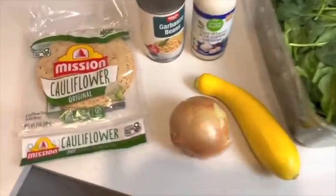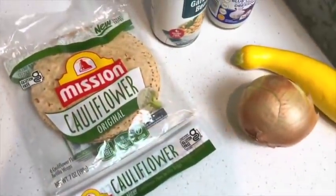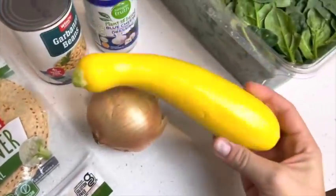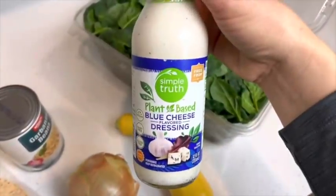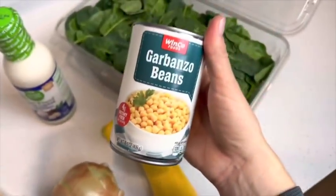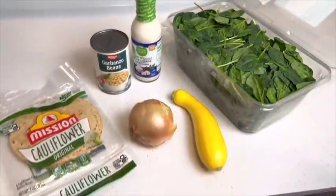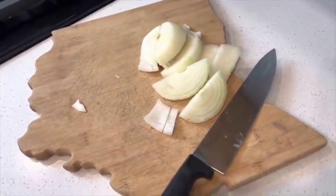I love sharing super easy meals with you guys, and this is the first one using those cauliflower wraps. The nice thing is if you don't eat gluten-free, you can substitute any kind of wrap that you like. You can also do a flatbread pizza. We're keeping it super simple. If you don't have this blue cheese sauce, you could use any kind of sauce that you have on hand. You can use mustard, but we're basically making a chickpea mock tuna and putting it in a wrap with a bunch of veggies, and this was so good.